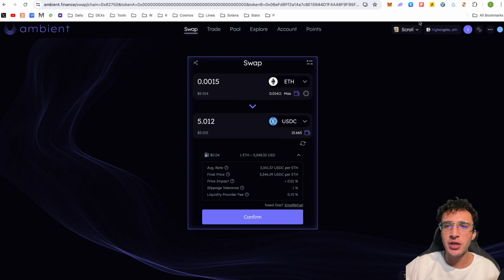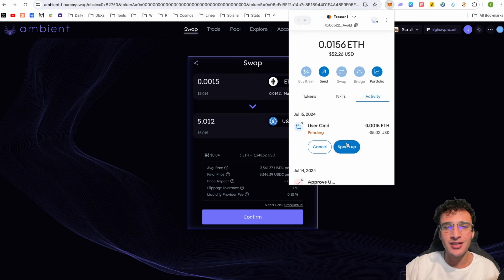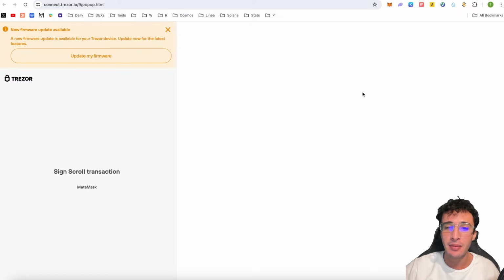So right now, guys, we just have to wait for the transaction to be completed. At the moment, the Scroll network is ridiculously slow. I've been experiencing that since last night, and guys, nothing has changed this morning, so I'm absolutely fuming about that. But what I'm going to do is just speed up the transaction and hope that it gets done within the next minute.